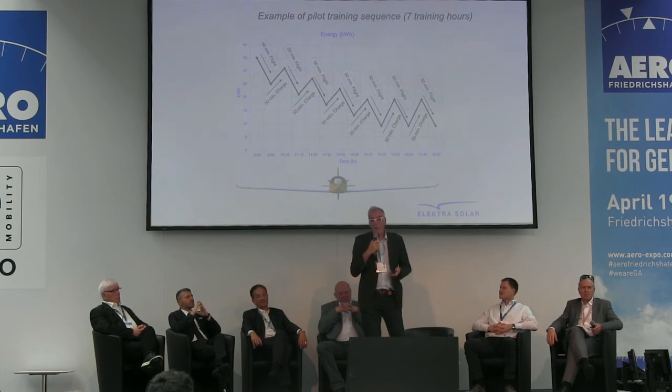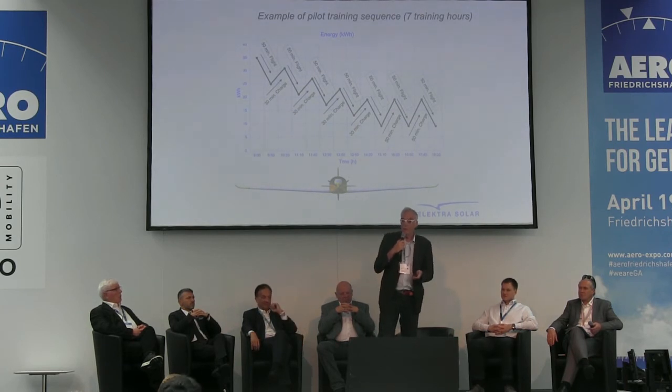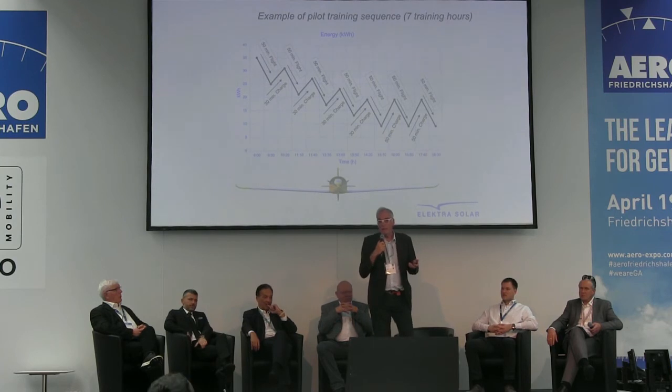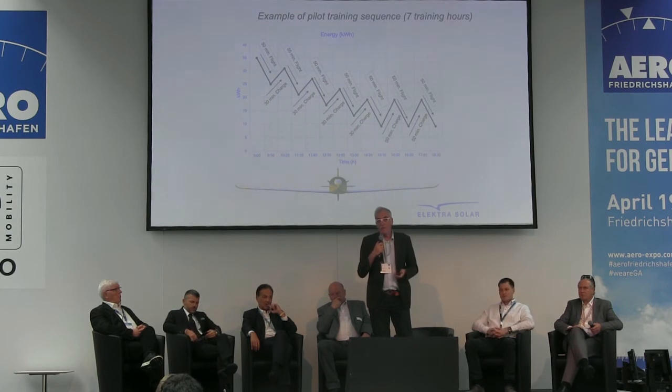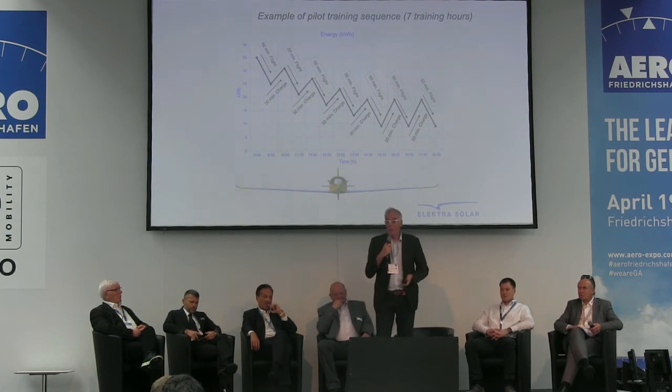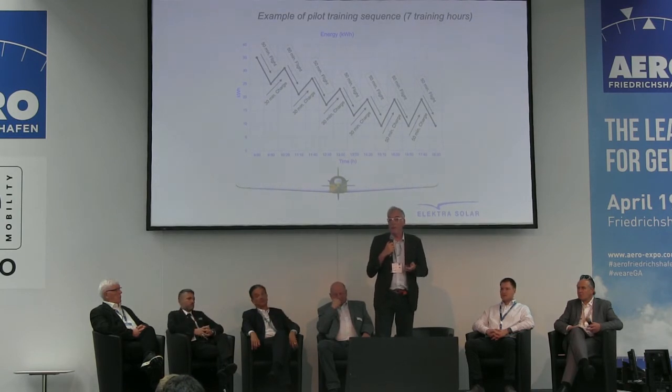Very efficient. And why can we fly like this? We have a system without liquid cooling, because we protect the battery. We charge the battery with 0.35C, we discharge with the same. We are climbing with only 1C. So we protect the battery, we have a long battery life, and in this way we don't increase the temperature of the battery. We can live only with air cooling.